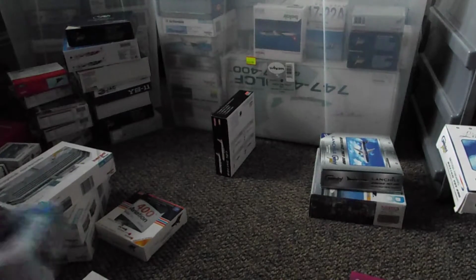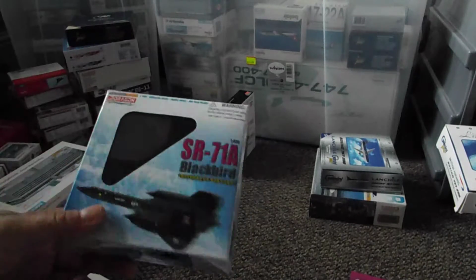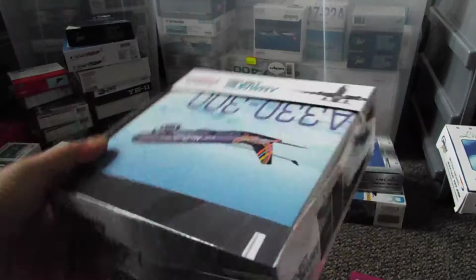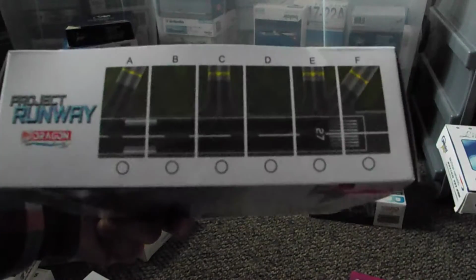Dragon Wings. Now with Dragon Wings, I wouldn't bother. I have to go back to Dragon Wings because they're all over the place, especially these Project Runway ones that I don't know. It must be either the small piece of airport map they give you, which is horrible. It's very thick cardboard. They're very hard to align.